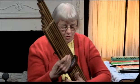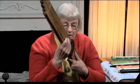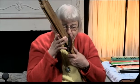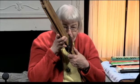So this is the way you would hold it. I always hold it to the left, blow into the mouthpiece. So you got another couple of tones there.